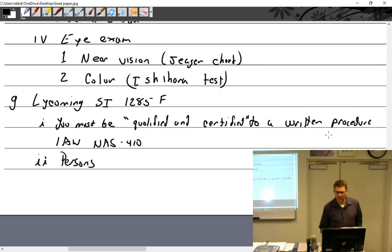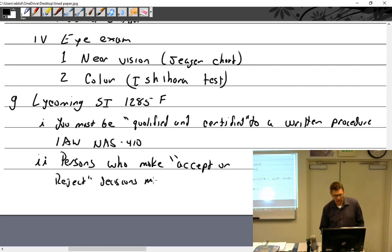All right, qualified, certified, written procedure. Can you be a level 1, 2, 3? Does it matter? It just says qualified, certified. Could be anybody so far. Persons who make, accept, or reject decisions must be a level 2.